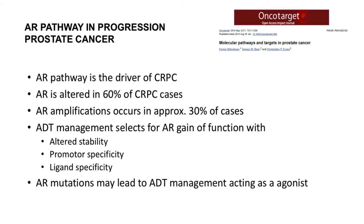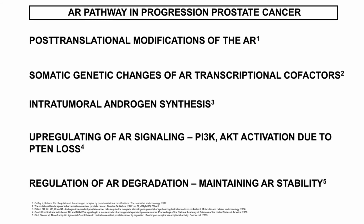So the changes that can occur, the androgen deprivation drugs that we use to manipulate the AR can alter and cause mutations where that drug that we're using to actually break the disease is actually causing it to accelerate. And so there are a couple of hypotheses how this comes about. One of them is looking at post-transcriptional modifications of the androgen receptor. There can be somatic genomic alterations that occur due to mutational changes within important transcriptional cofactors that help guide the messaging of the androgen receptor once it has gone into a transcriptional step. There can be intratumoral androgen synthesis, so that tumors are able to produce steroids using cholesterol over their own pathways.